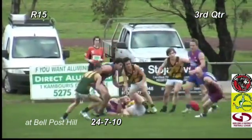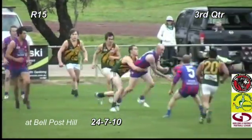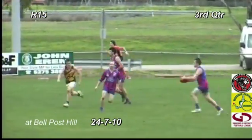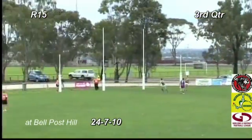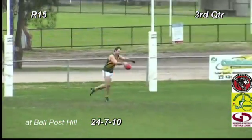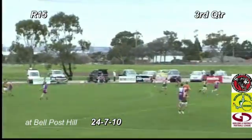Could have been in the back to Tobin, but wasn't. McPherson picks it up, used his body well. Symes got it to Barton, and Barton to Pisano. Pisano on the left boot, and it's a behind. Just lost the plot. 108.